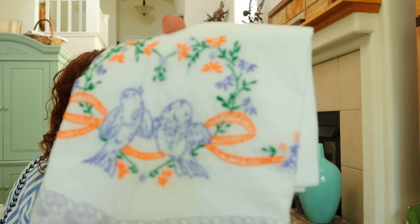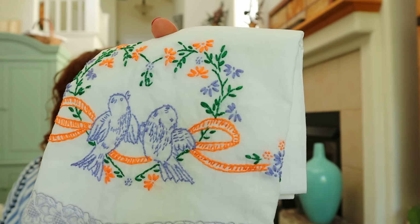I picked up another vintage linen. I have a problem. I find it there quite often. I do not take most of it home anymore because, as you can see from my decor, I have this stuff everywhere. And there's only so much you can do with it. I put it in baskets.